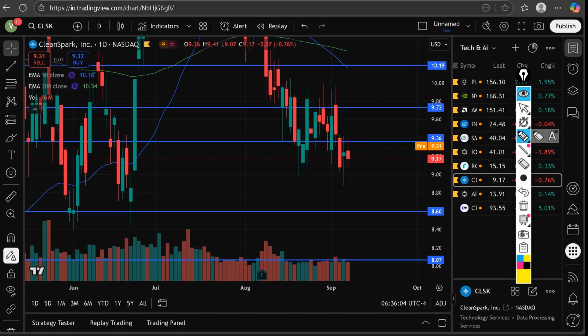And if you look at the pre-market price today, the pre-market price is 9.31, which is also below this resistance level here. So if it opens below this price today and starts going down, then on the downside we can expect it to at least test this level of $9. This level can be tested then on the downside.